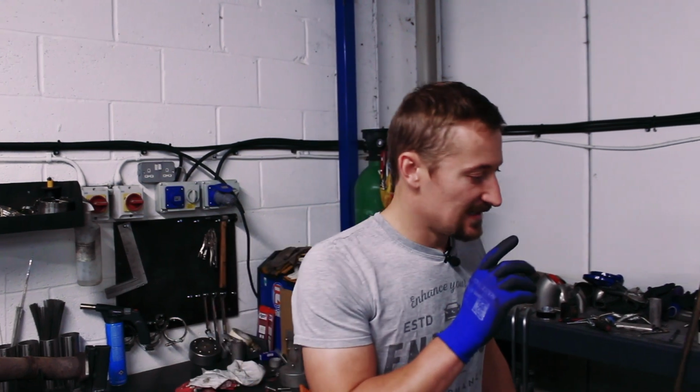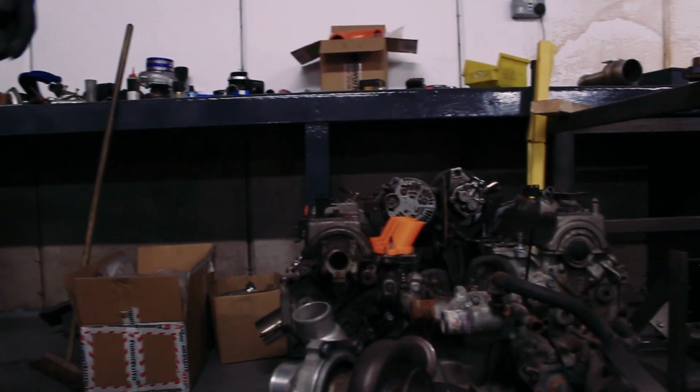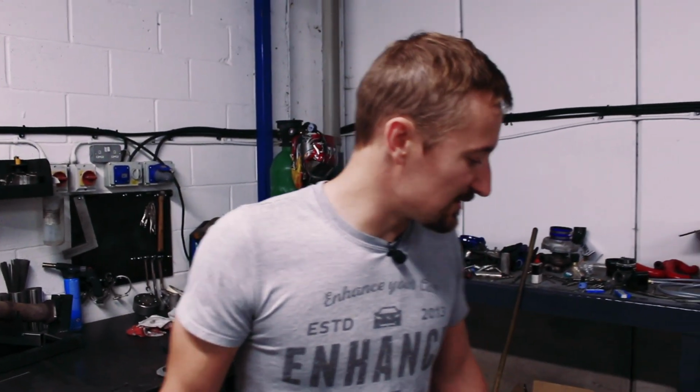One of those is the project that this engine is for, which you might know about, you might not, depends how much you watch the channel. That's a Honda V6 engine. We're still in the process of sorting this area out. This is going to change a bit over the next few weeks.